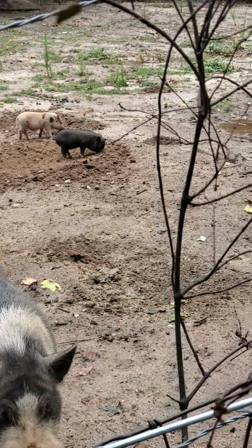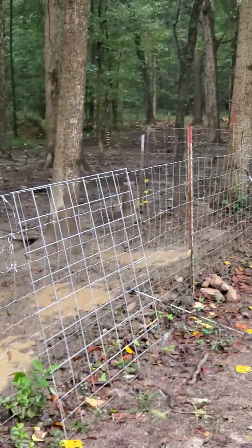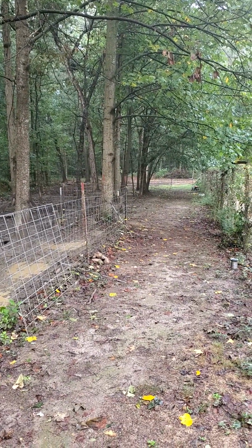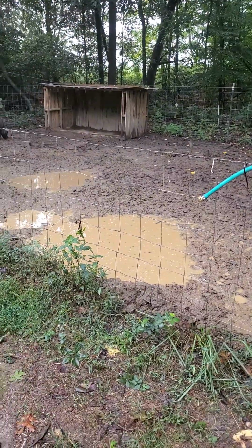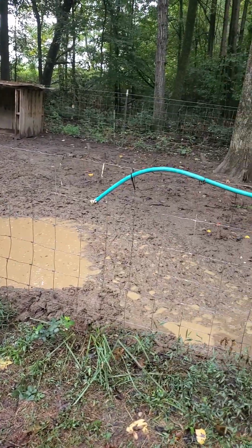But that's it for this morning. A little messy out here. But that rain was much needed. So can't complain too much. I'll take the mess.